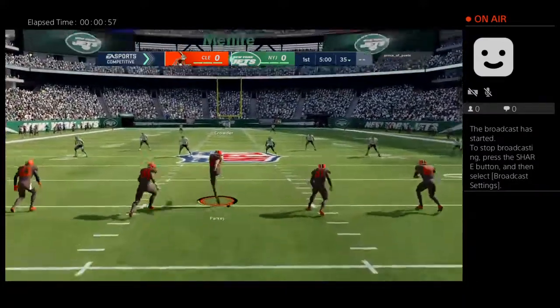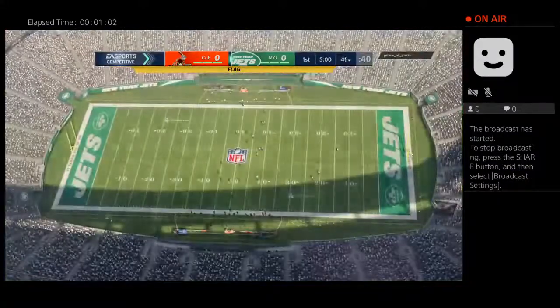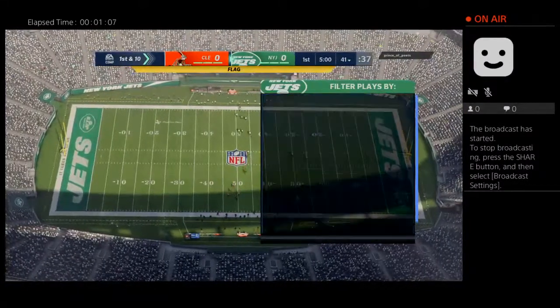Now ready to get this one started, and we are underway here on EA Sports. And they're going to mark that where it went out of bounds, so really good starting field position up past the 40-yard line.